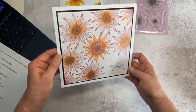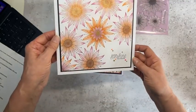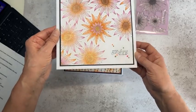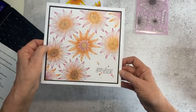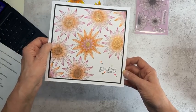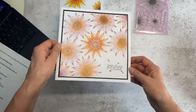This one is from Philippa. Look at the beautiful colouring. Absolutely stunning. And she's done this with gold embossing powder, which I'm trying to pick up. Oh, there we go. Look at that. Absolutely gorgeous.